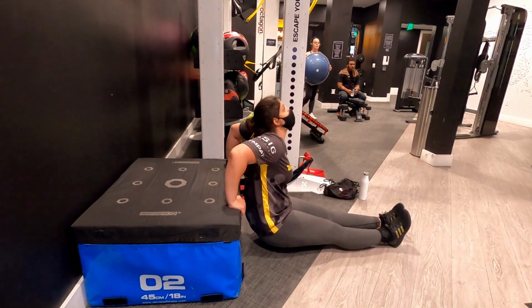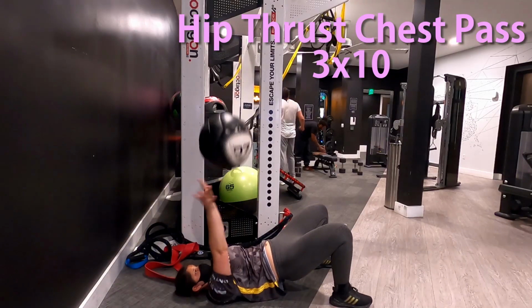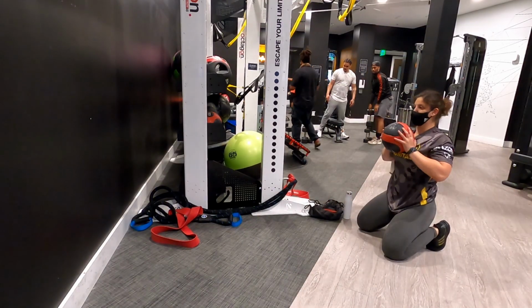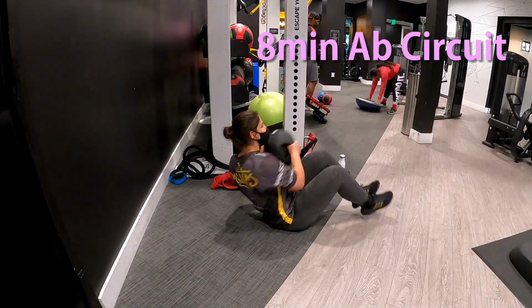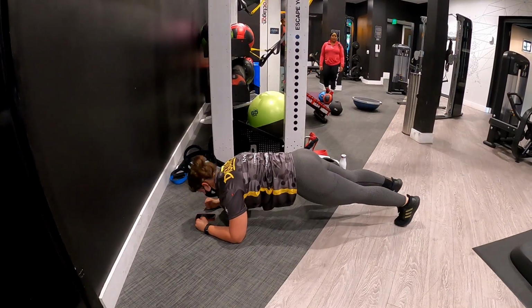And then I went to the chest press machine, started with some warm-up sets, and then went into the working weight. Then I did some hip thrust chest passes, and then these med ball kneeling chest tosses that I like to do. And then I finished off with this ab circuit. It's about an 8-minute nonstop sort of thing that I do 4 rounds of.